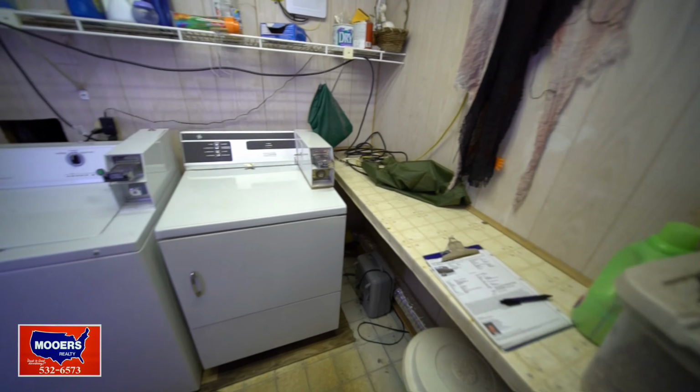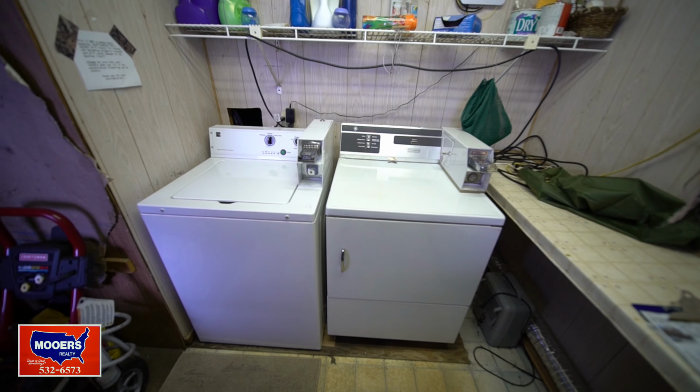This is a convenience for all 6 tenants. There's laundry hookups, the coin-operated kind.